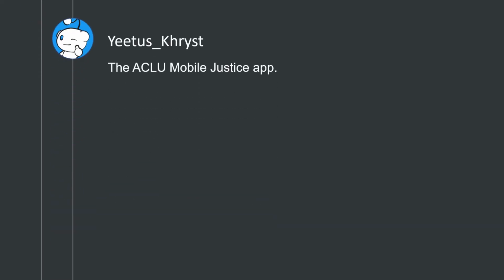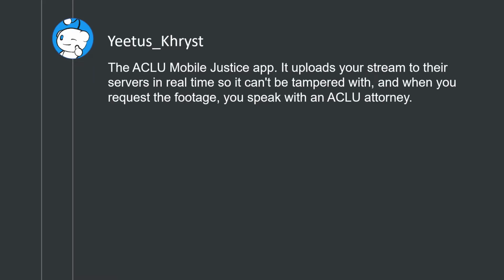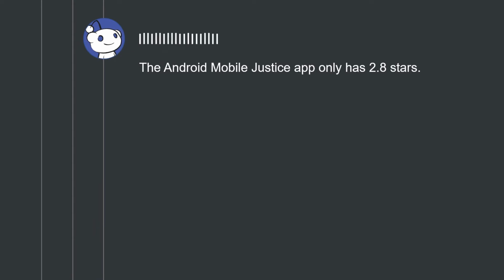The ACLU Mobile Justice app. It uploads your stream to their servers in real time so it can't be tampered with, and when you request the footage, you speak with an ACLU attorney. The Android Mobile Justice app only has 2.8 stars. It's apparently buggy as hell.